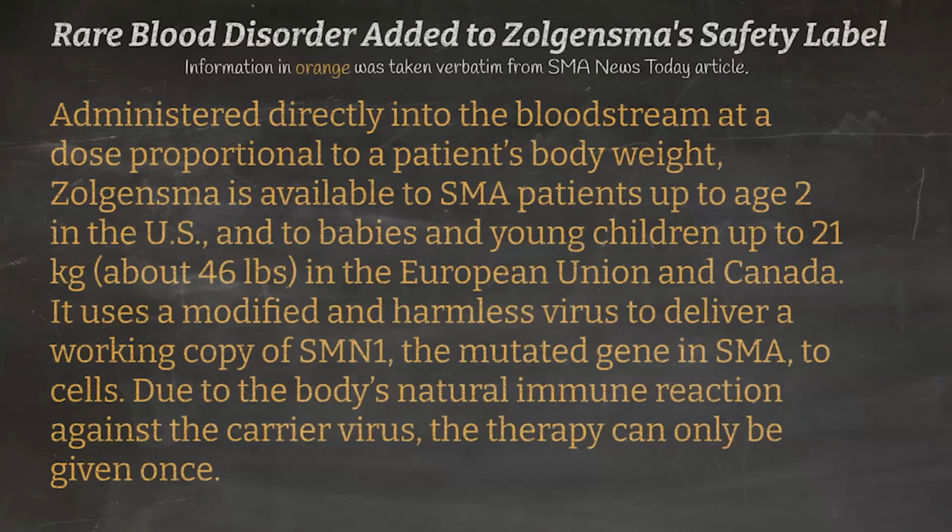The reason why Zolgensma can only be given once is due to the body's ability to build antibodies. Zolgensma is administered intravenously or through an IV infusion directly into the veins. Zolgensma has the ability to get through the blood-brain barrier, which is the reason why it can be delivered intravenously.